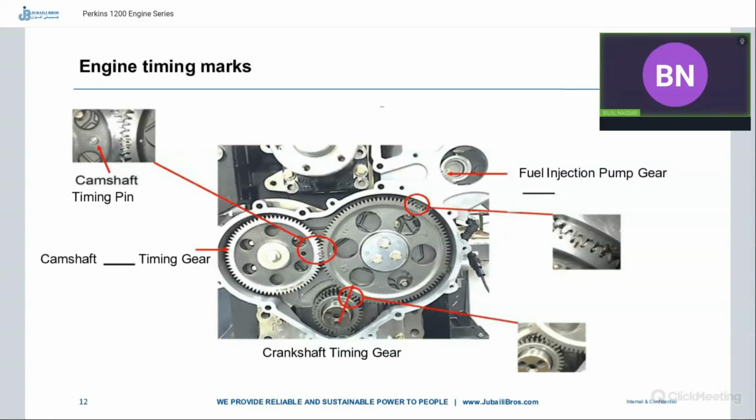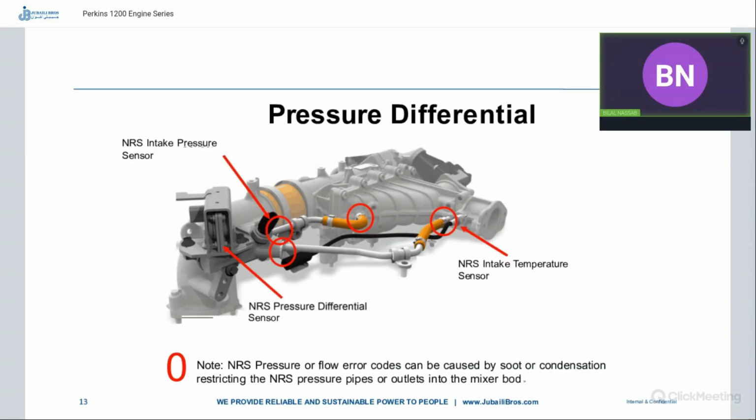Okay, let's proceed now. Here we go. Again, this is the NRS. A better look at the NRS. This is the electric valve, the EGR. In here, exhaust gases go in. From this side, fresh air gets in. They get mixed before going at the top of the pistons through this route.